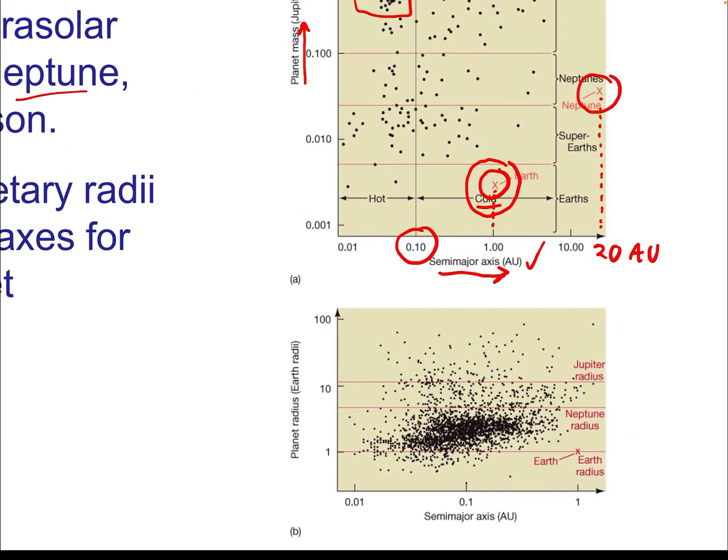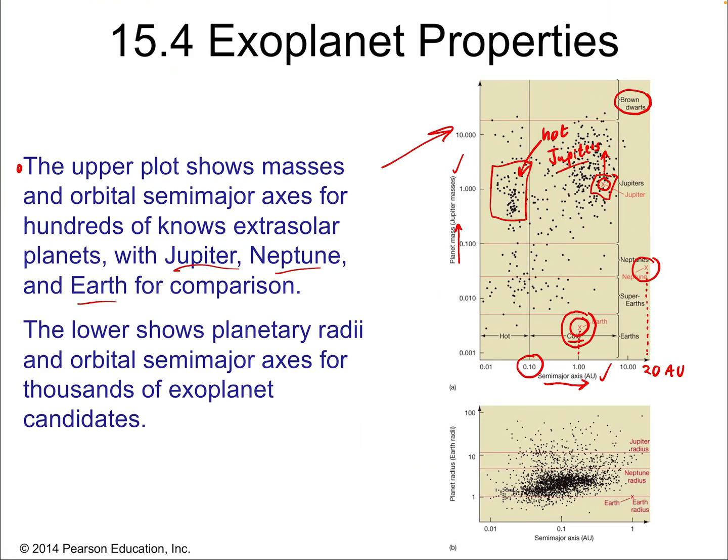Okay? Then furthermore, we can collect even more data in the lower plot, because the lower plot shows planetary radii and orbital semi-major axes for thousands of candidates, right? So we can group together even more, and we see that the trend holds up. We have lots of large planets relatively close to their stars. We also have lots of large planets up to about Jupiter's distance, but nothing going all the way up to Neptune, and nothing quite small enough to be Earth.